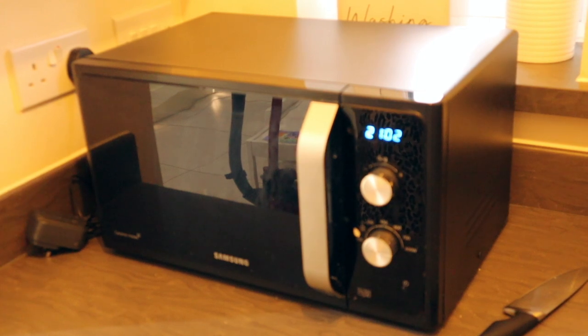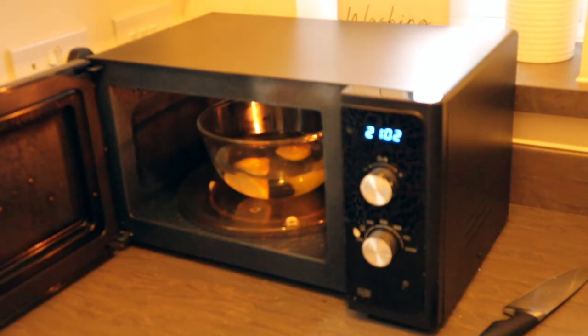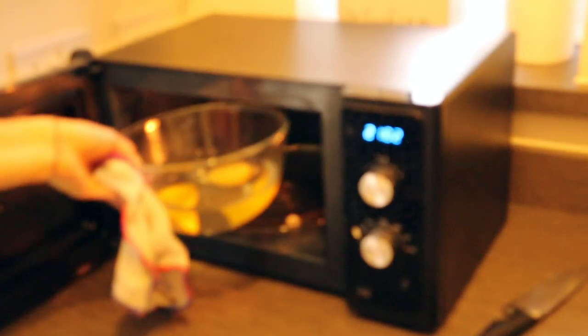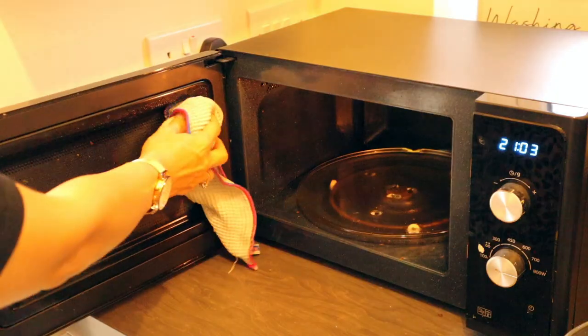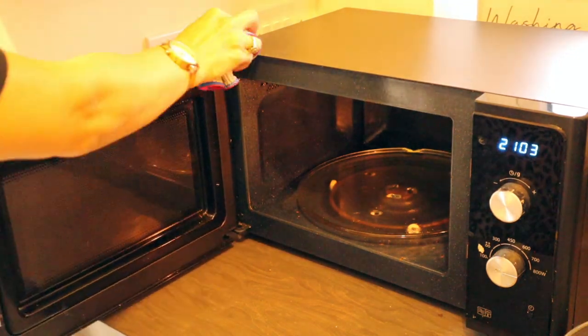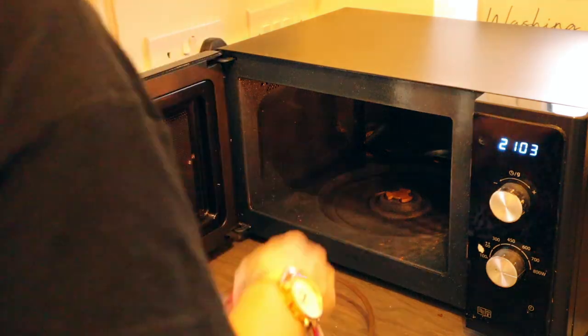The microwave is now done, and the lemon and the water together create a steam in the microwave that makes it super easy to wipe away grime and grease, and it also makes it smell really nice. I will then generally reuse the lemons and pop them into the dishwasher before I put that on.